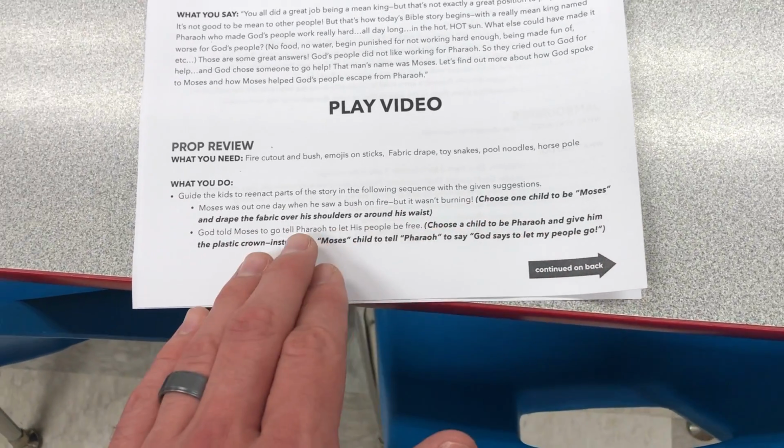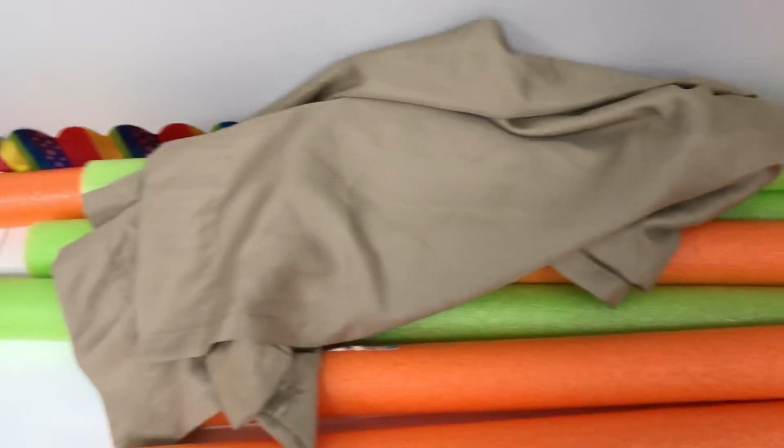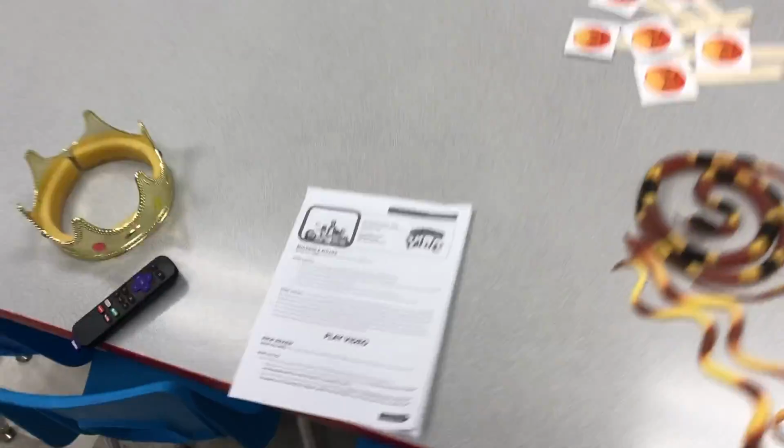So choose one child to be Moses and drape the fabric over his shoulders or around his waist. That is right over here. So we have a big fabric cloth. So you can have a kid wear that as Moses, and then you hold up the little visual aid there.